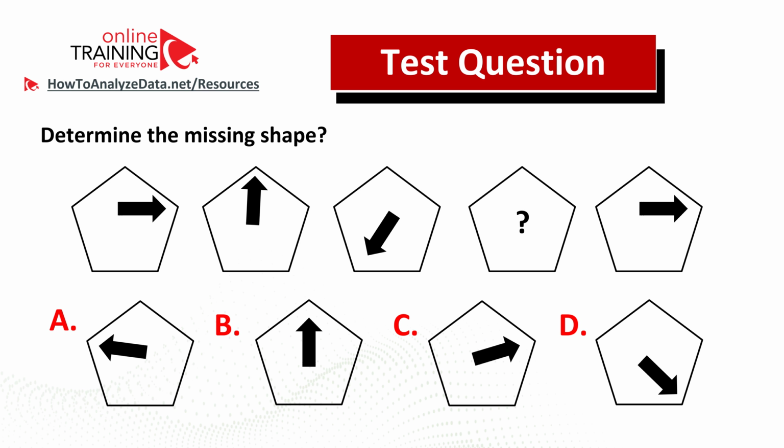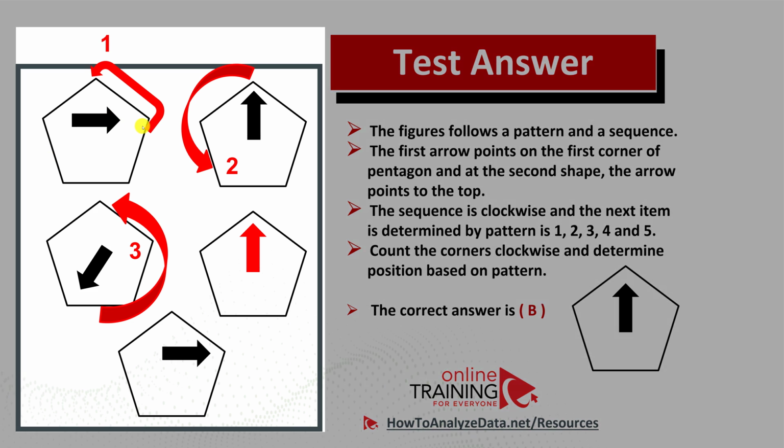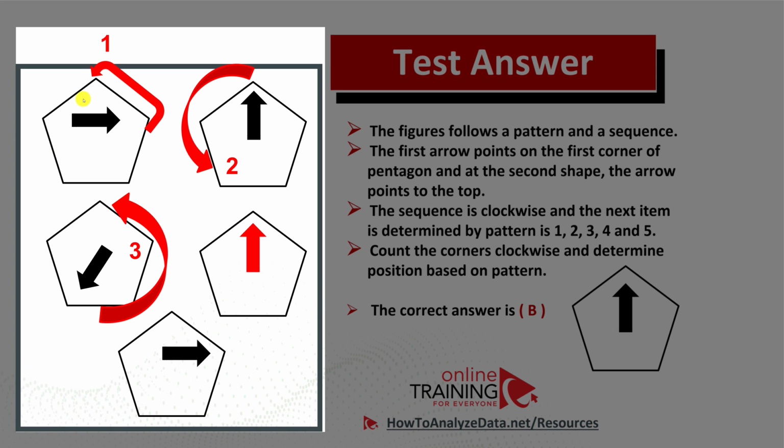Did you come up with the answer? Let's see if we can solve this challenge together. To solve pattern questions, you need to determine the sequence in the pattern. And in this particular one, we have a sequence of items moving counterclockwise.